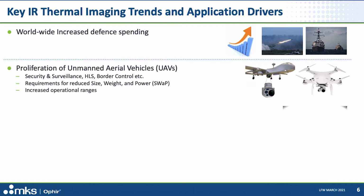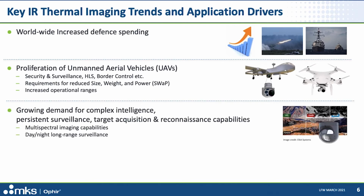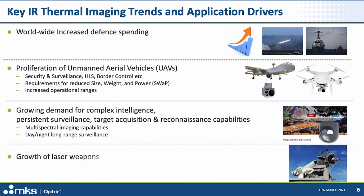And we are seeing more and more demand for solutions for the growing trend of drones and UAVs. There's also a growing demand for complex intelligence, persistent surveillance, and target acquisitions, and we are talking about the need for capabilities, multispectral imaging, also day and night long-range surveillance, so longer and longer ranges for persistent surveillance applications. And following the presentation of John, the growth in laser weapons that is mainly driven by recent advances in high-power laser technologies, with power levels exceeding 10 kilowatt, and also laser measurements that John presented in the previous presentation. So this is really an additional growing trend.